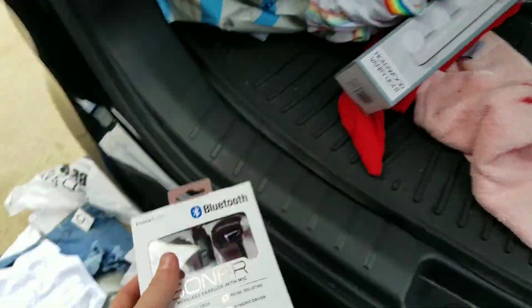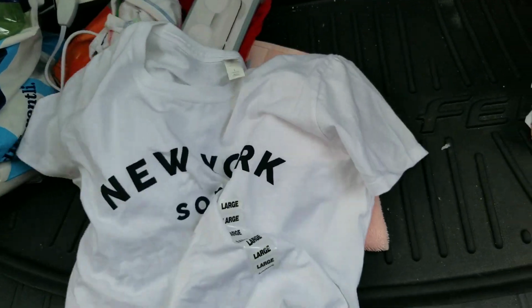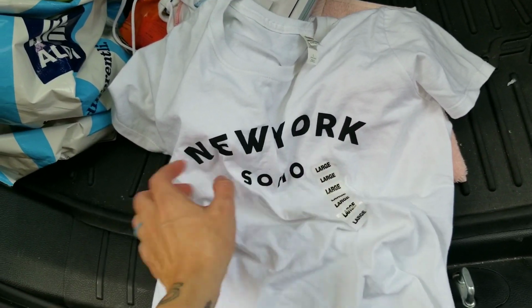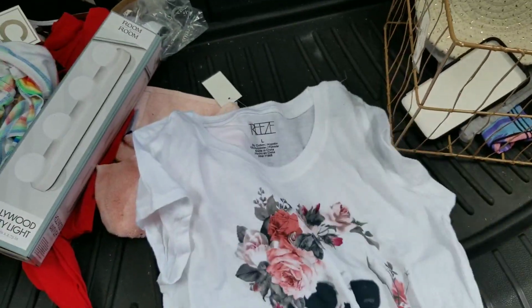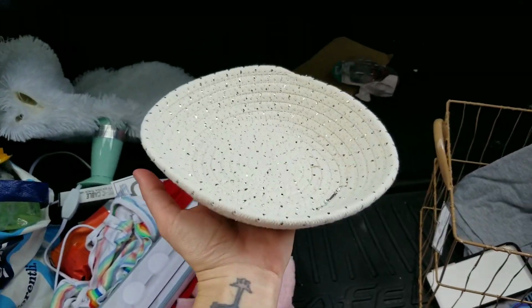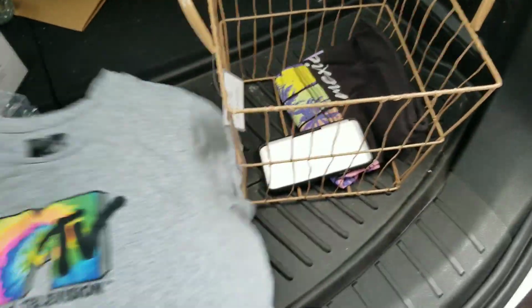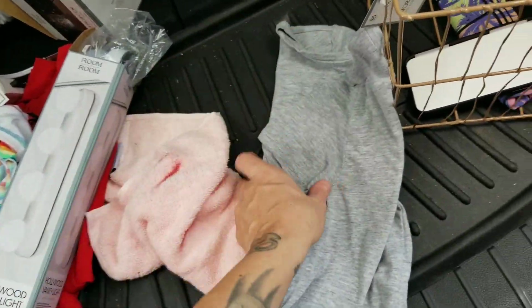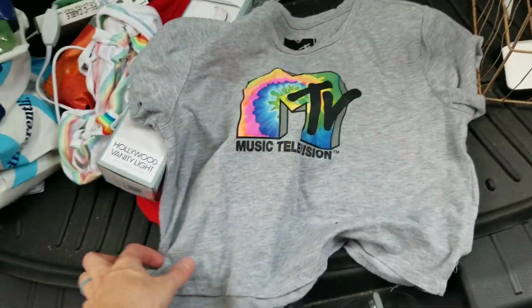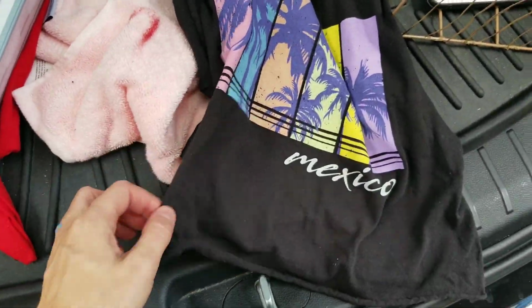Got some more headphones. Another shirt. What's this one say? New York Soho. Okay. This one. Another skull. Cool. Whatever this is. Ooh, this one's neat. Oh, it's a crop top. Look at that. It's a little crop top. Cute. I wouldn't wear it, but... And that's on having kids. Here's another one. Crop top. Mexico one.